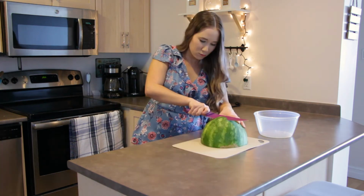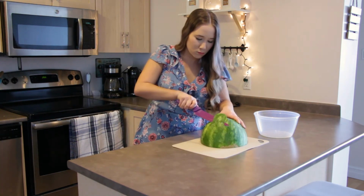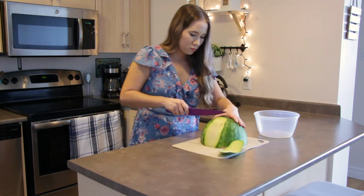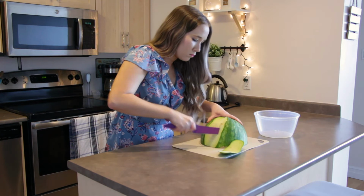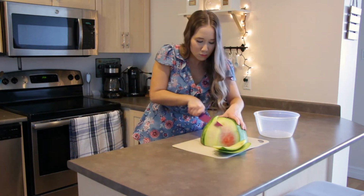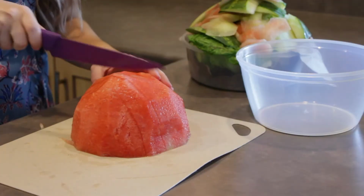So what I like to do in an effort to avoid food waste is wash and cut up my fruits and vegetables to store in my fridge during the week so that I'll actually eat them. If I wait until I'm super hungry and need something fast, I'm probably not going to take the time to cut something up, so having things already prepped in the fridge makes sure that they're going to get eaten.